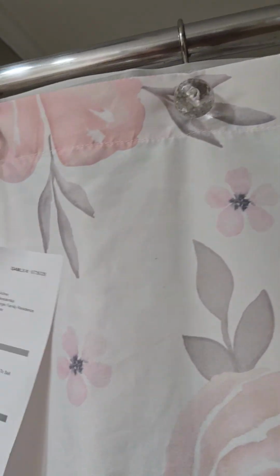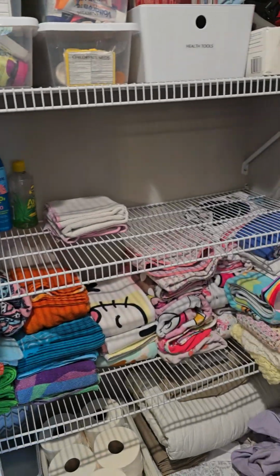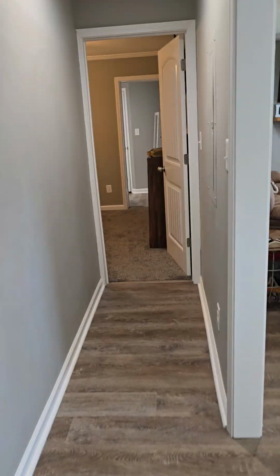I mean, everything looks like it's in decent order. Again, reset lights up here. I didn't get turned on. Get that fixed before I move. Okay. All right. Big pantry, or whatever you call the towel closet.